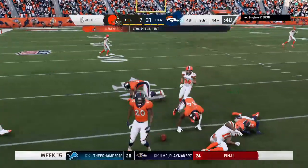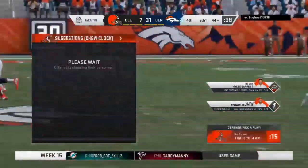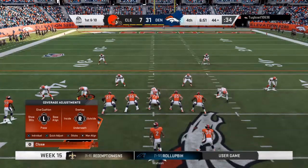Now they go for it on fourth, but this one is going to wind up incomplete. The Browns unable to move the chains on fourth down. And the Broncos are going to get the football back in great field position.